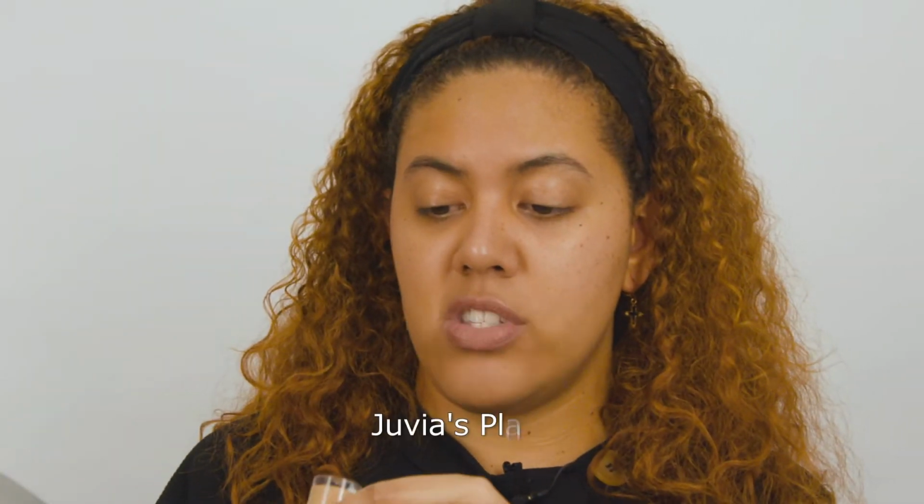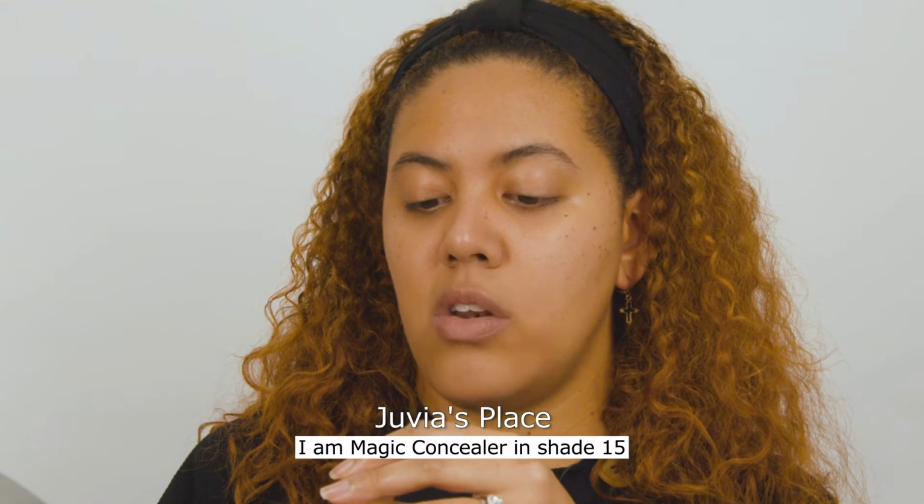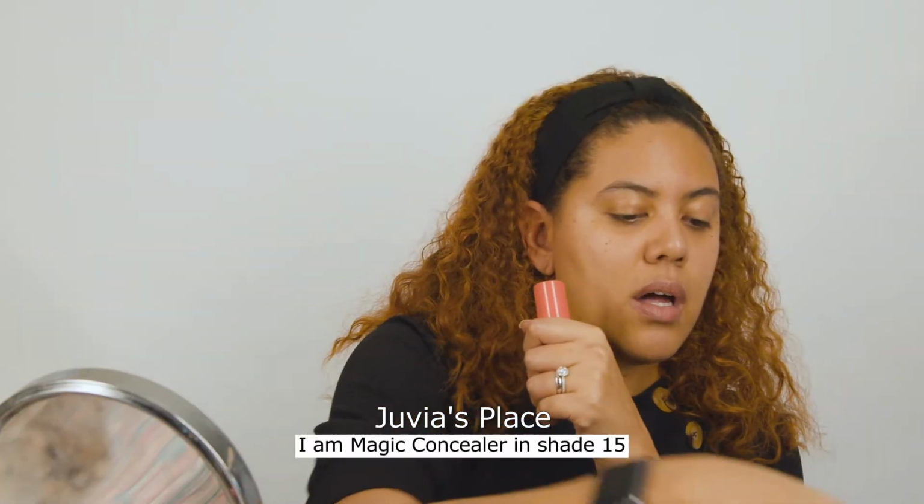Okay, so I'm going to start doing my face. So I'm going to start with Juvia's Place. This is her concealer, the number 16. I also have the 15. I think I'm gonna use the 15. This is an amazing concealer. It's very creamy. It's one of my favorites. I use it a lot. And since I have dry under eyes, it's perfect for my skin.